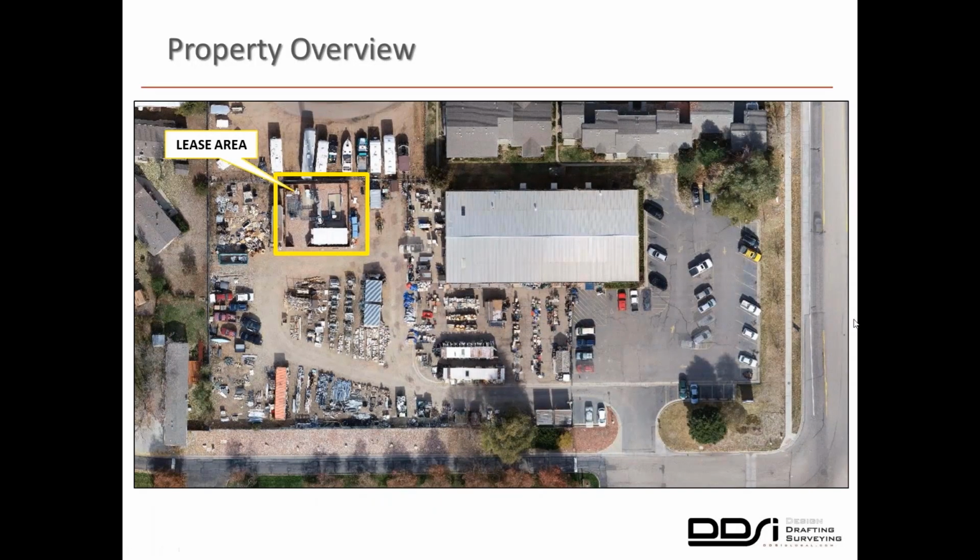As you can see here, this is the full project site with the wireless lease area highlighted in yellow. Our number one goal in the field is to capture all the required assets and features as accurately and quickly as possible. In our business, we really aren't able to do a pre-recon of the site. We're not able to go out there ahead of time to see what issues might arise once we get there.